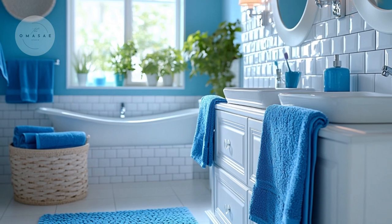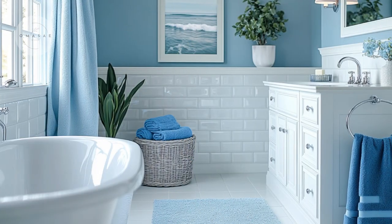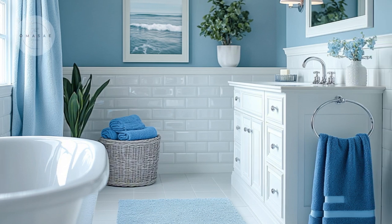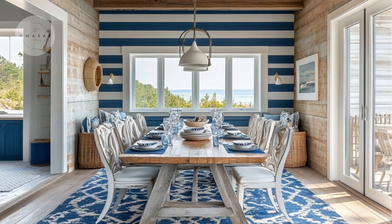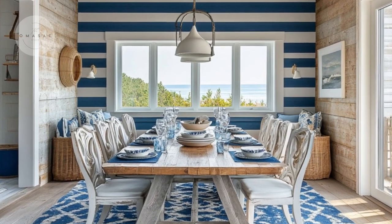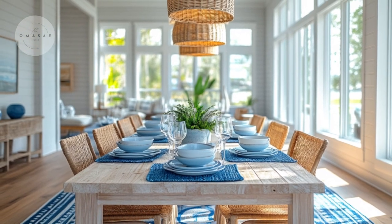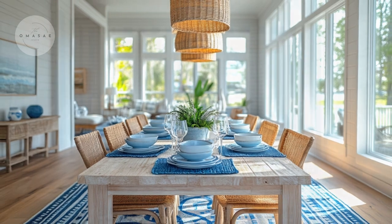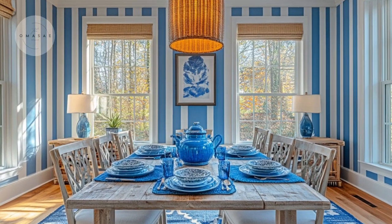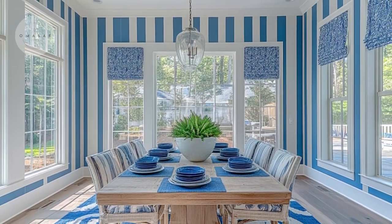When paired with crisp white, which symbolizes purity and brightness, the combination enhances the overall sense of openness and clarity in your home. This pairing creates a clean, cool aesthetic that can transform any room into a calming retreat, reminiscent of coastal breezes and endless horizons.